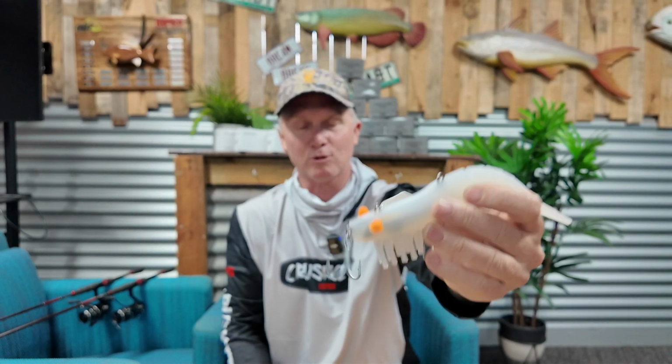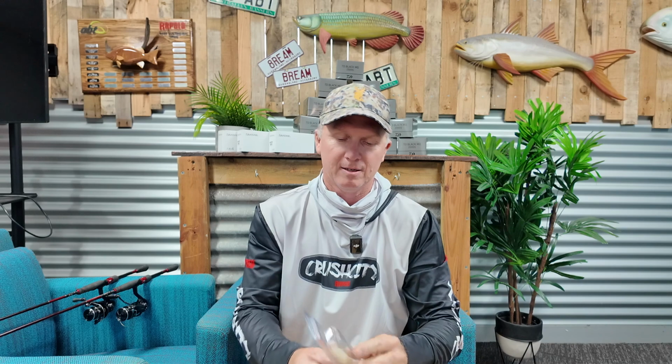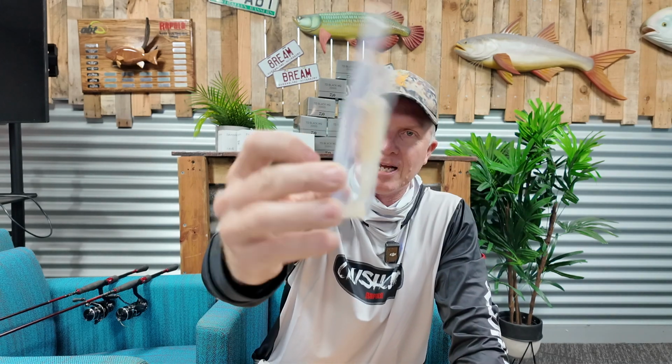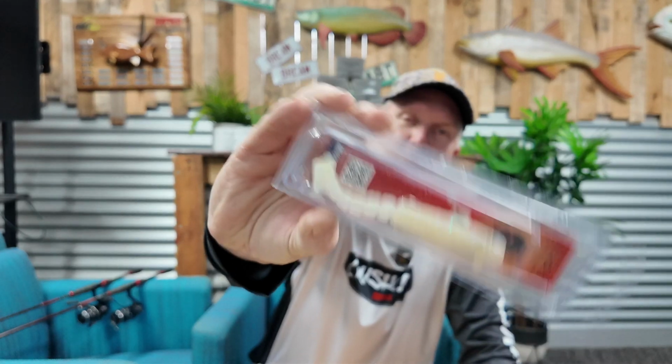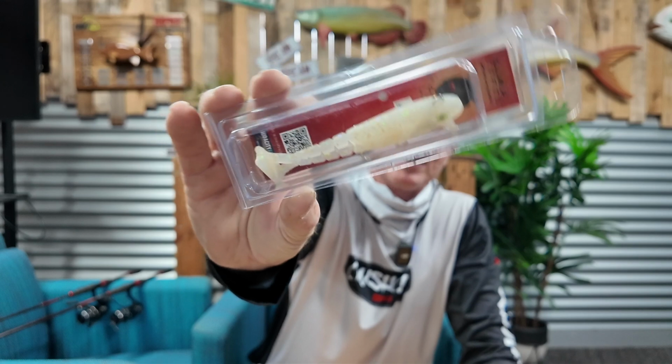So these are called GIMP shrimps, come from up north. They make some other stuff as well. This one here is called, is it called the hammerhead or something like that? This one here is interesting. This is a very bait fish. It's like a soft plastic with a paddle tail and a bib. So I'm interested to see what that one looks like underwater.